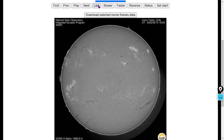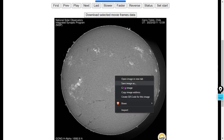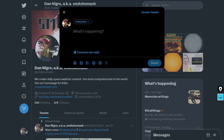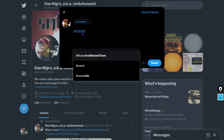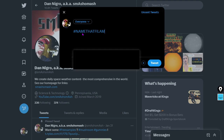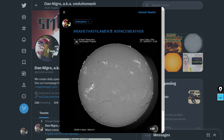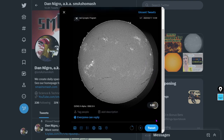Let me just explain what I mean. I'll bring up the last frame. Twitter, the place where people think free speech is fixed because they're Elon Musk sycophants, where we invite you to name that filament. So we've got, let's see, 5 filaments could be named over here. This one up here in the northeast, this one down here in the southeast, and these 3 right on the southeastern limb. Looks like a major opportunity to name some filaments.